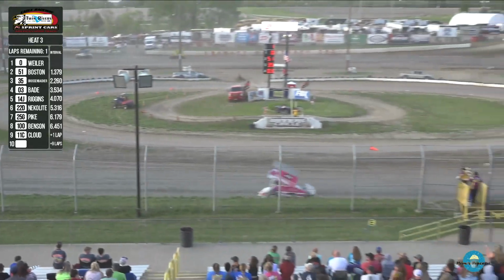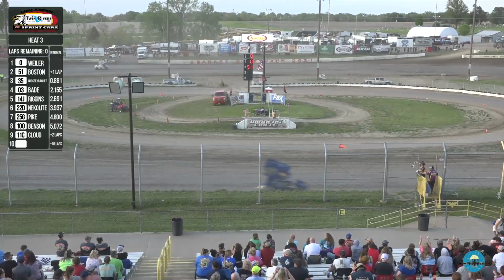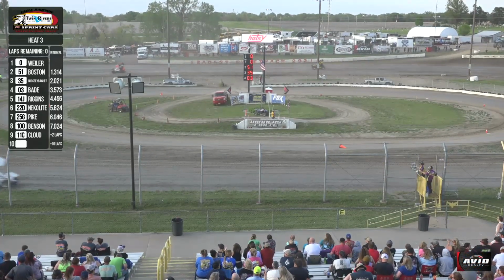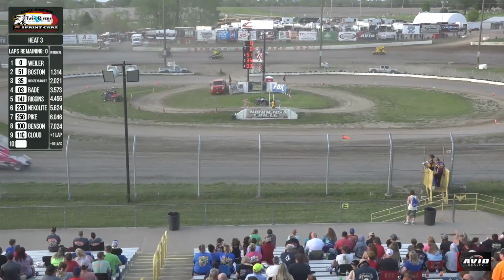Eagle Raceway, make some noise for your 4th and final heat race winner. The 0 machine, Chase Weiler, picks up the win. Mike Boston coming home in the 2nd spot. Trevor Grossenbacher 3rd. And rounding out your top 4 transfer cars is going to be the 03 of Shaylee Bade.